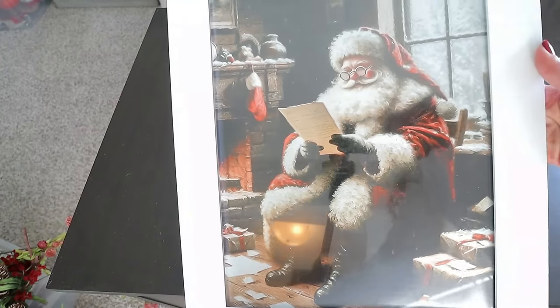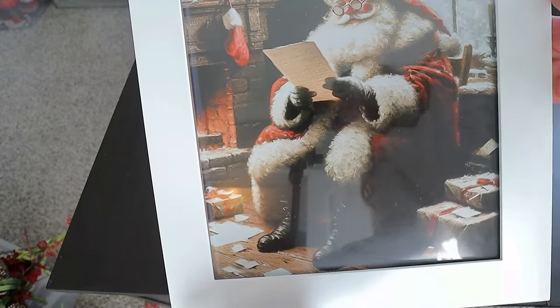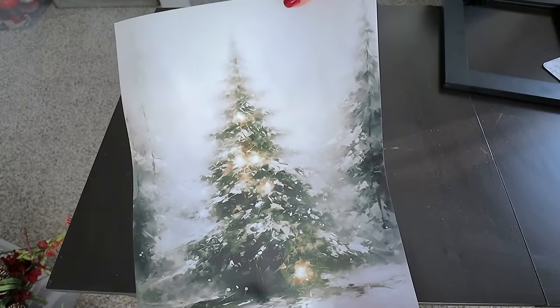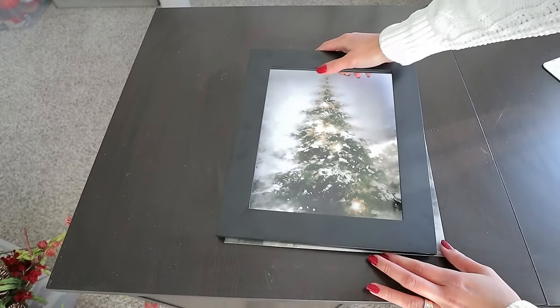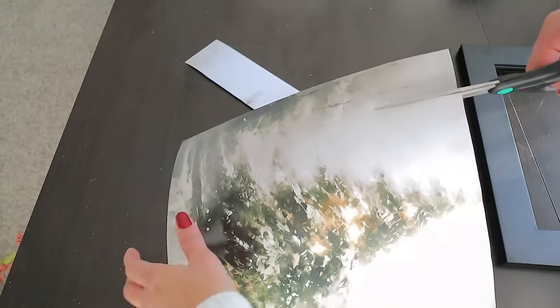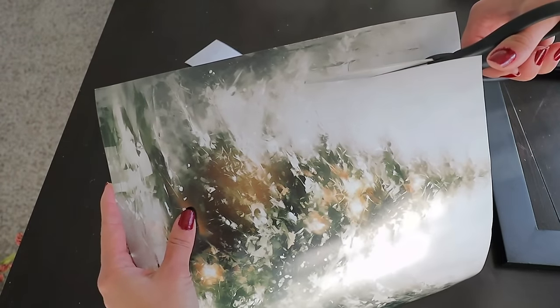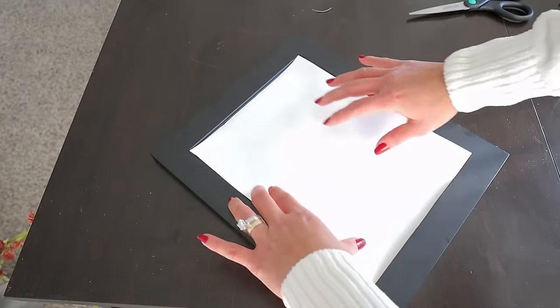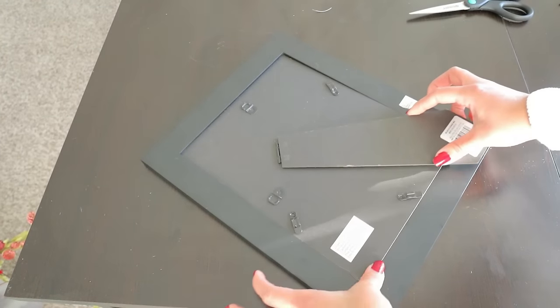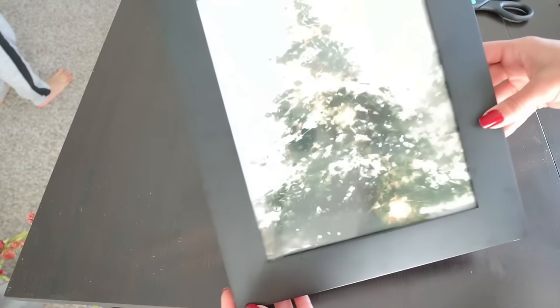Since I wanted this picture to highlight from the others, I'm placing the picture in the white picture frame. But I wanted the other pictures to be smaller than the Santa one, so I needed to adjust them by cutting out the frame size. The other two pictures are also related to the winter, so I thought they would be perfect to keep them all season long.